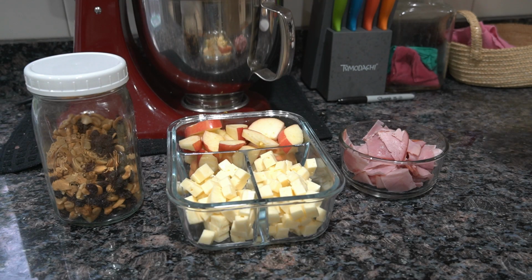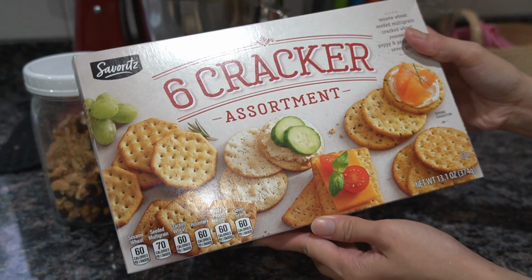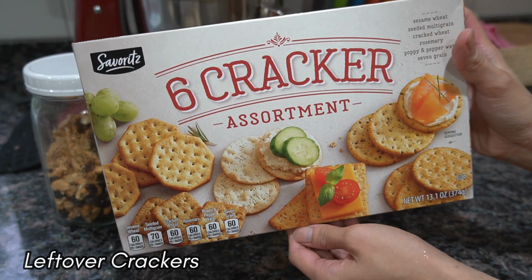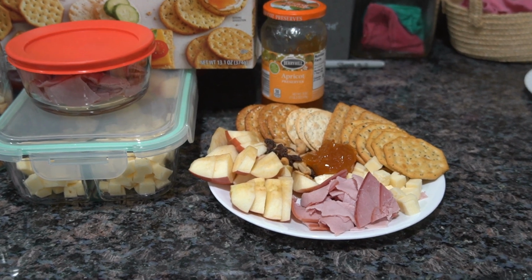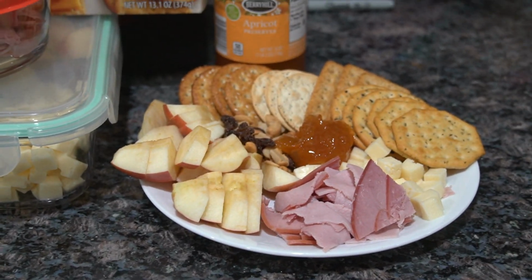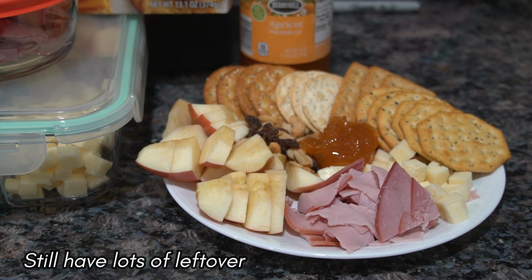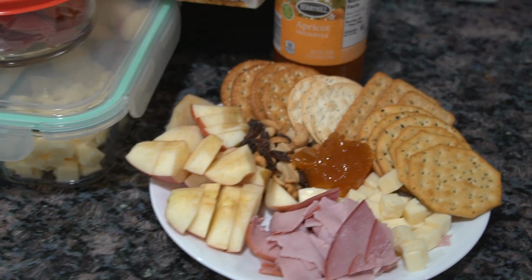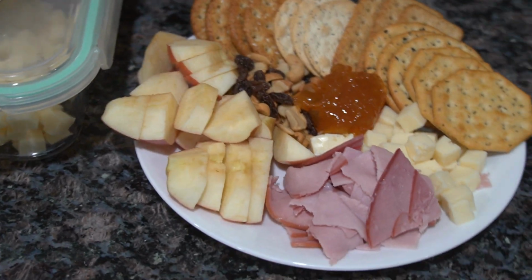So this is my version of Lunchables. And also I have these crackers which I also got from Aldi, and it's actually good. I really like them. So here it is. Every time I want some, I just get a little bit of everything and put it on a plate, and as you can see, I still have a lot of leftover.